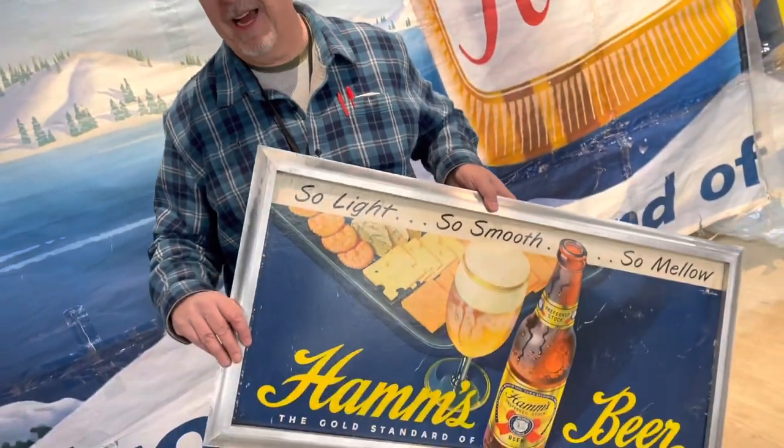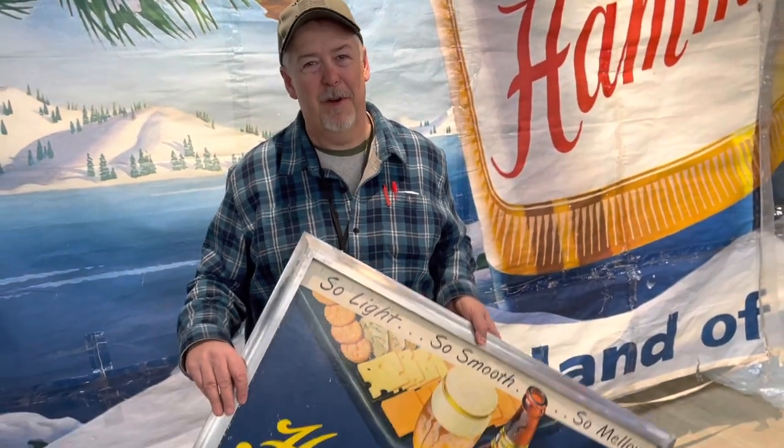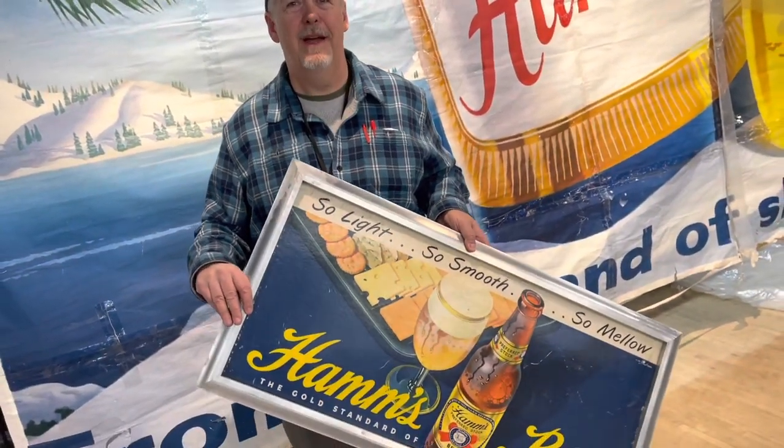Roger Stanford at the Hamm Show. I just bought this cardboard piece. I got it because it's just kind of a one-of-a-kind piece and pretty rare, and I only collect kind of one-off stuff, so pretty excited to have this one, and this will go right in my bar.